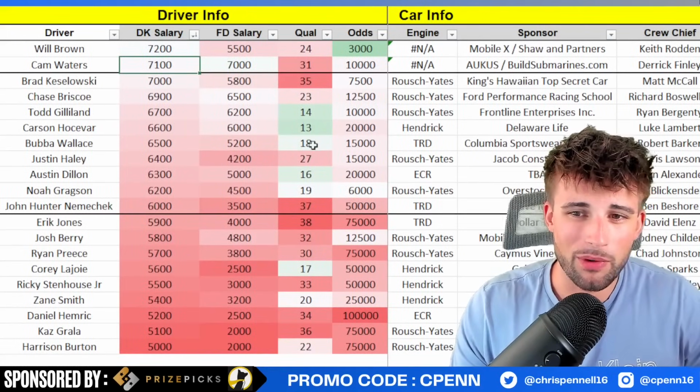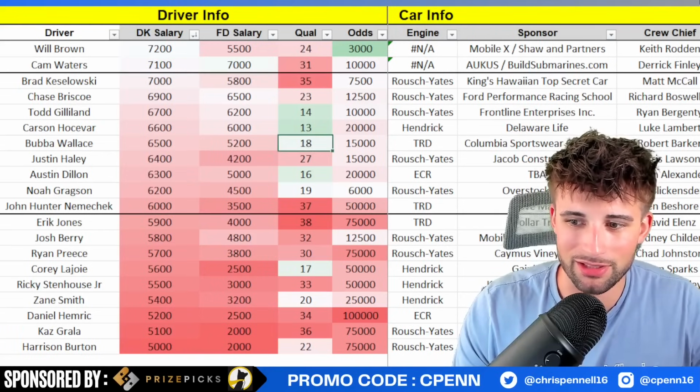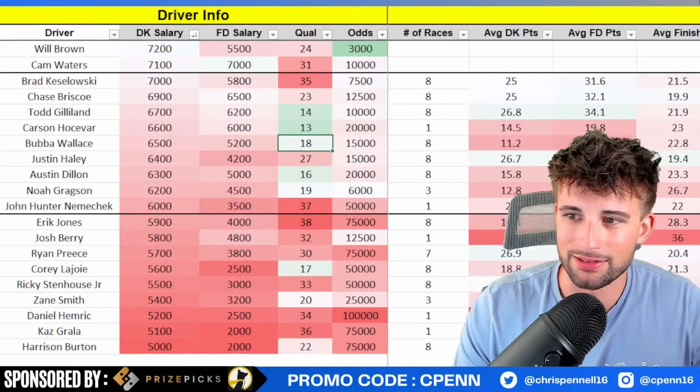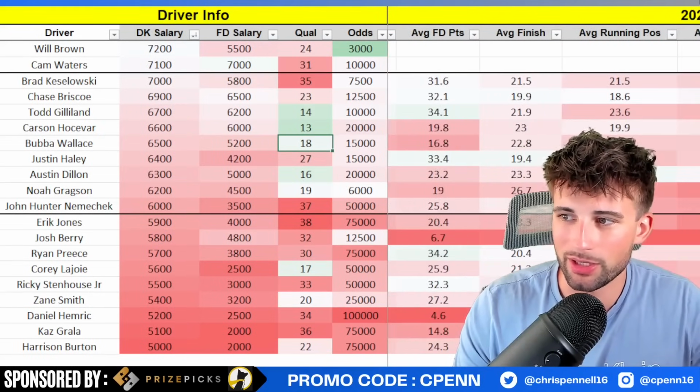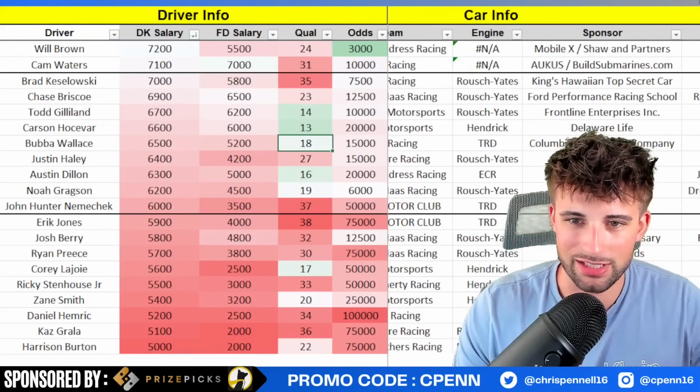I usually fade Bubba Wallace at road courses. He'll be starting in 18th, 14th in the 5 lap. Just don't think there's a ton of upside there. And if we're looking at his sample size of 8 races here, kind of a guy that's around 20th to 25th place the majority of the time, although he does have 5 top 20s now. He's been getting better, but don't really love the starting position in 18th.